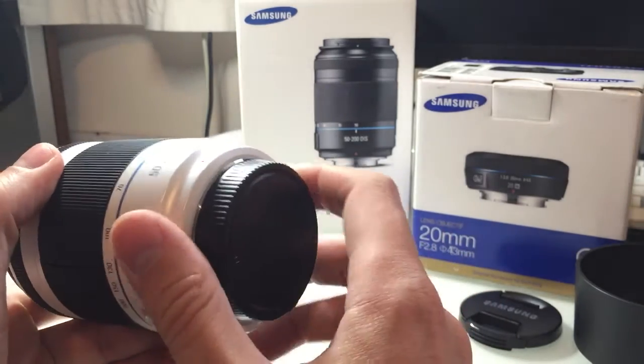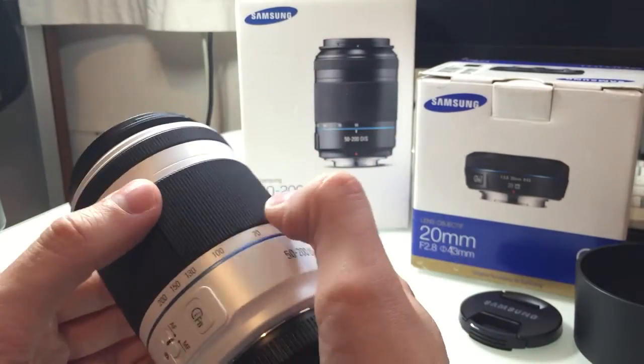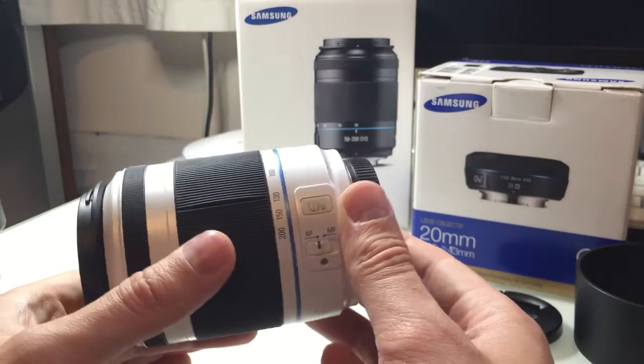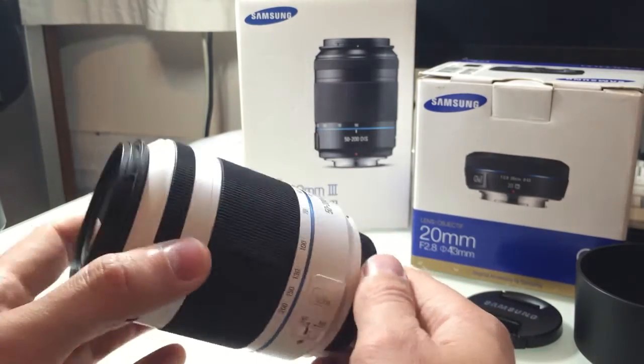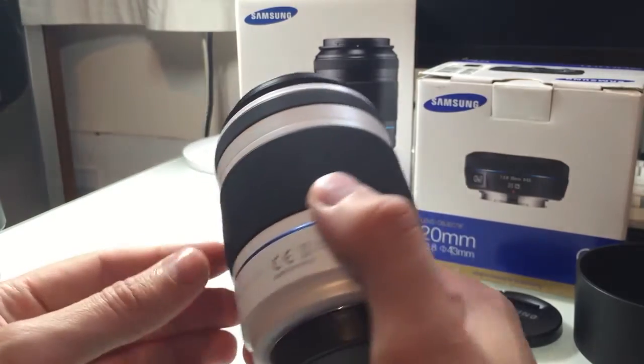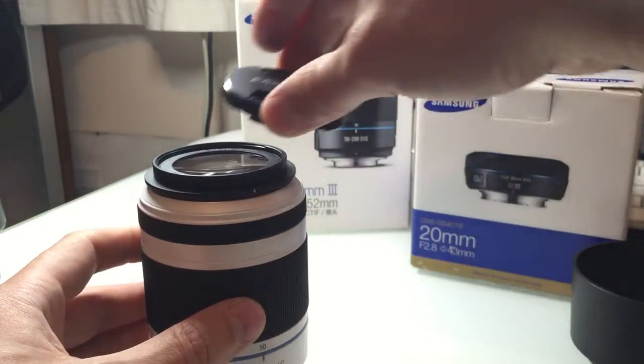There's definitely plastic and metal in here. This one's got a bit more heft to it, as you would expect with such a zoom range, but the size of it just totally negates anything to do with that, because you're just going to be so pleased that you can fit this into a tiny little bag and take the whole system with you.